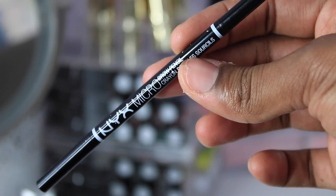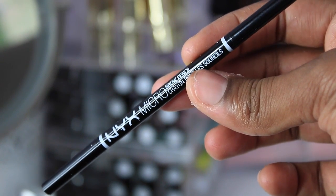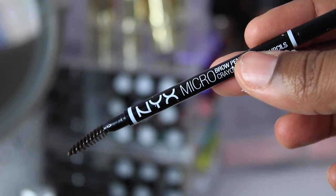So whenever I'm doing my makeup application, the first thing I start off with is my brows. The standout product of 2015 was the NYX Microbrow Pencil. This pencil is very soft, creamy, and pigmented, which I find makes it easier to apply. I don't have to use a lot of pressure. I love this so much.